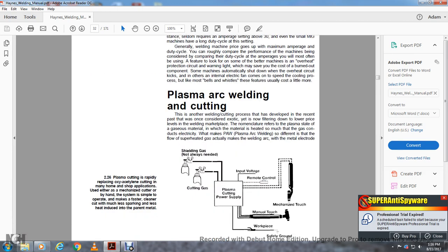All right, before we read the plasma section, we're going to go over the picture, figure 226. Plasma cutting is rapidly replacing oxyacetylene cutting. In the shop, the application is usually either by hand or with a mechanized cutter, and the operator makes fewer, faster, cleaner cuts, with less spark and less heat induced into the parent metal.